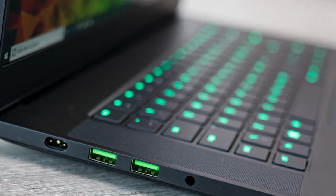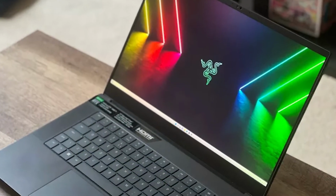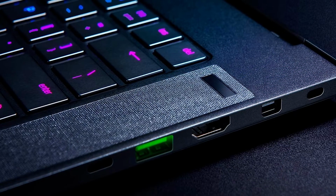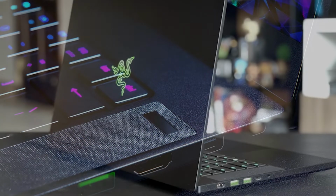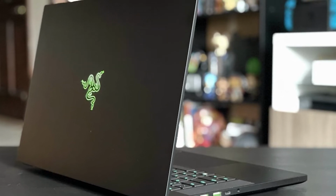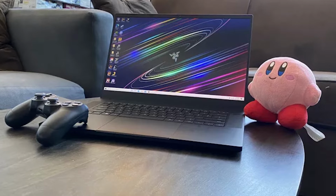It has 12th generation Intel H-series i7 and i9 CPUs, as well as NVIDIA RTX 30 series GPUs, up to 32 gigs of superfast DDR5 memory, and up to 1 terabyte of SSD storage. This is without a doubt one of the most powerful laptops for creators and gamers on the market, and it can handle everything you throw at it.